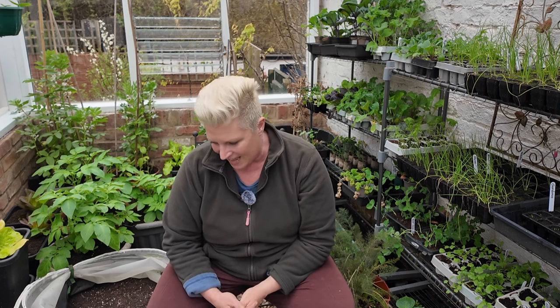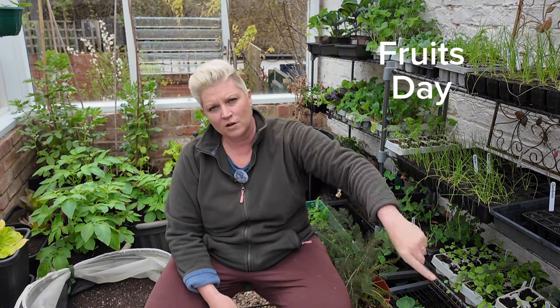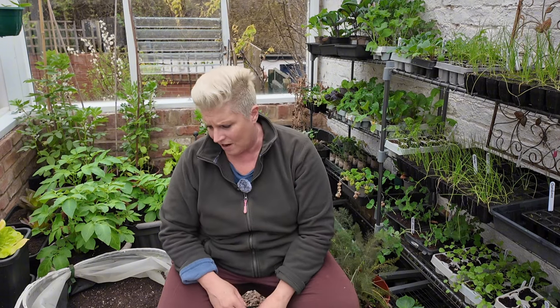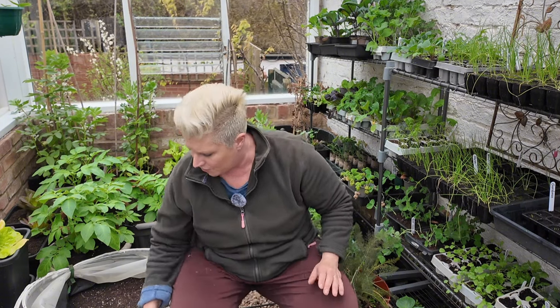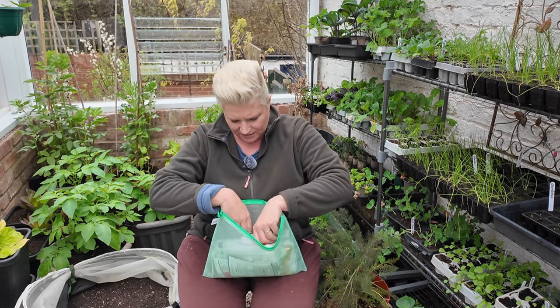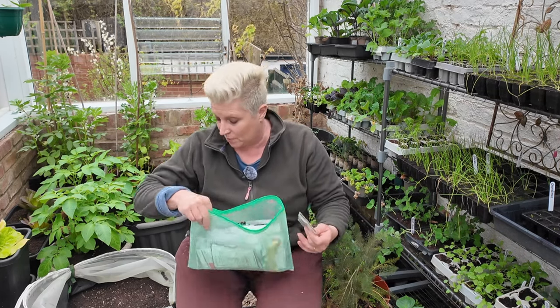All right, let's go. Thursday, the 18th of April, is another fruits day. Only the one day. So if you didn't catch up with what I was sowing earlier in the month, then you can do that now. But I've got other things that I'm sowing now. So I do my first succession of sweet corn. That happens now. And I only like one sweet corn.